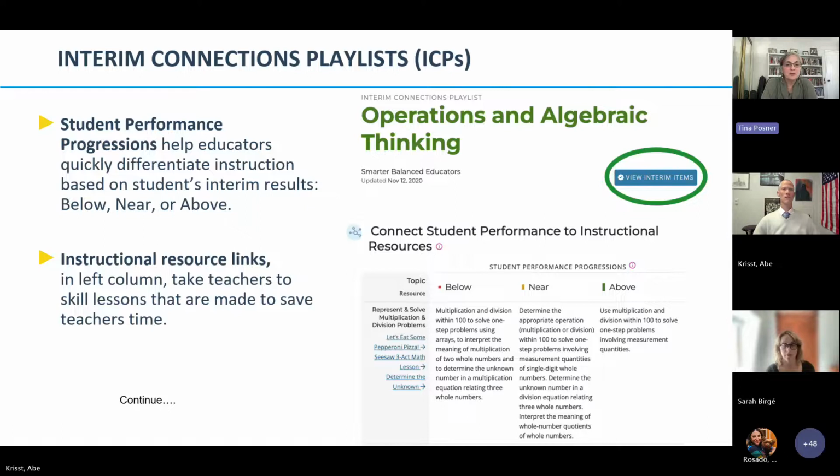One of the things that the Interim Connections Playlist will show you is a progression chart that gives you the characteristics of what students are likely to know if they score below, near, or above on the interim. This is already helpful to educators with regard to differentiating instruction, because if you get a little snapshot of what students likely know, you'll know where to begin with instruction. If you want more instruction and are open to doing a supplemental lesson, there are links to the very skills that are on the interims that take you to pre-prepared lessons in tools for teachers. These are created by teachers for teachers and vetted by Smarter Balanced, so it's much better to use those than to just do a random internet search for lessons that you need. Next slide, please.